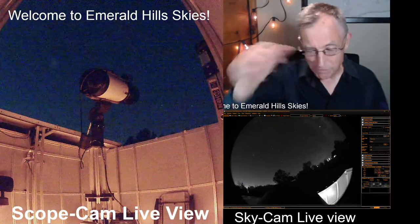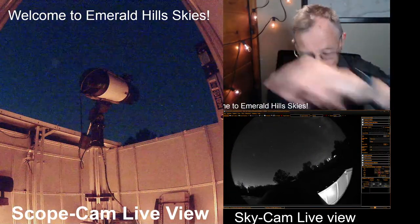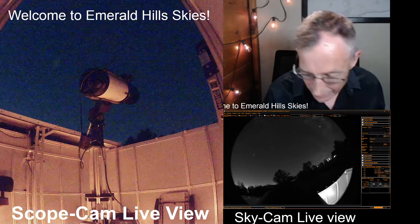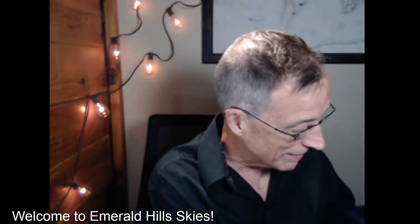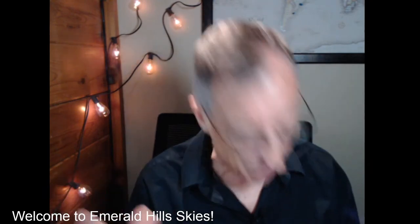This is a live view of the scope over there. And in fact, right now we have it pointed at the open cluster NGC 1342, which is in Stephen James O'Meara's book. His book is called The Secret Deep. It's a list of 109 objects that he felt were kind of overlooked, and so he called it The Secret Deep. And we're glad that you're with us tonight.